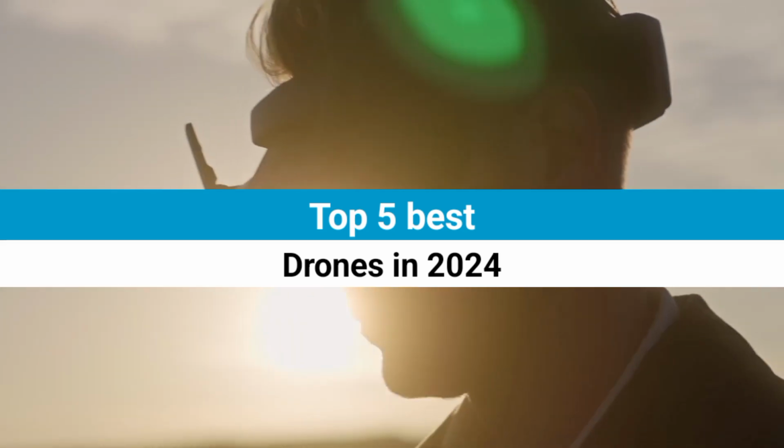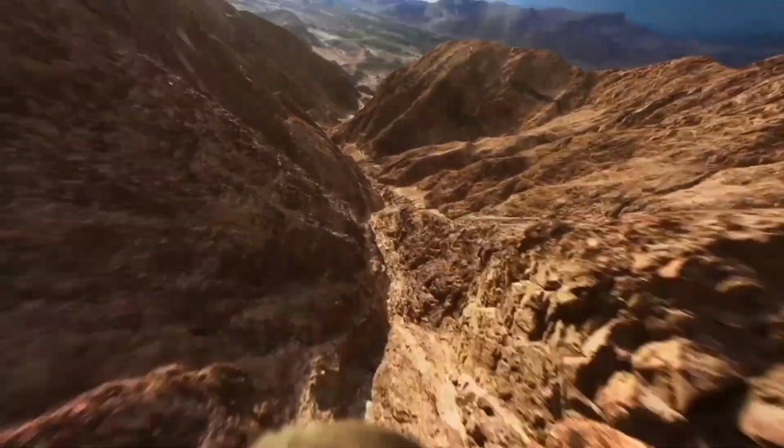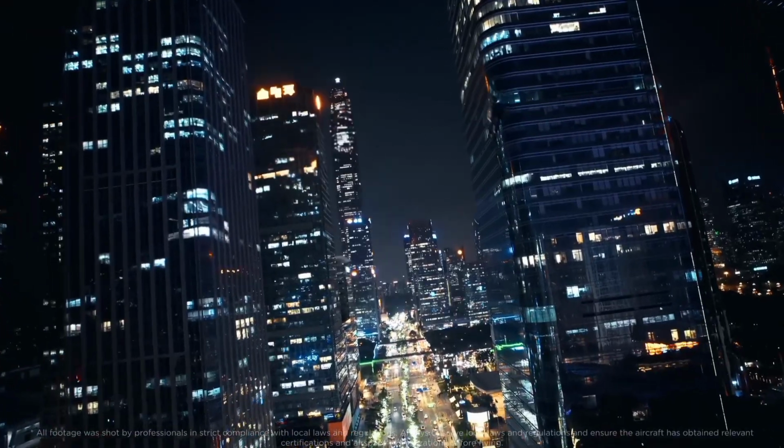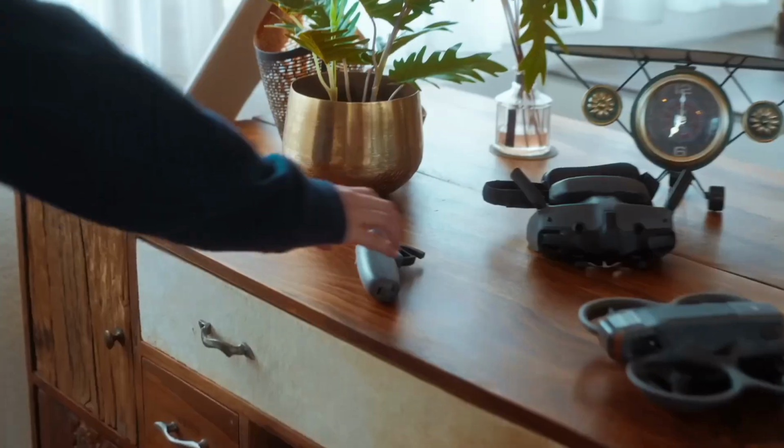From feature-packed powerhouses to budget-friendly wonders, we'll unveil the perfect drone to take your flying dreams to new heights. But that's not all. We'll also be putting these top contenders to the test with exclusive flight footage, revealing their strengths, weaknesses, and those hidden features that might surprise you.